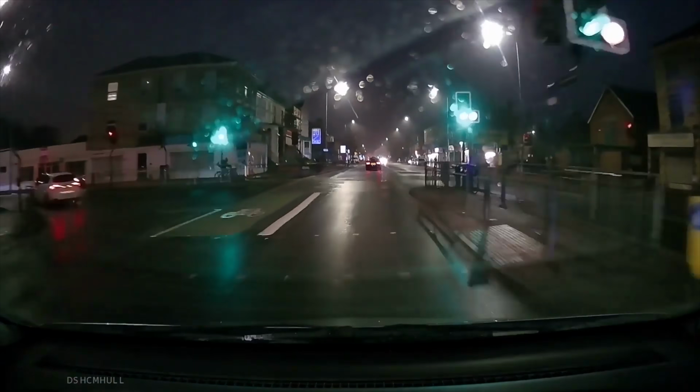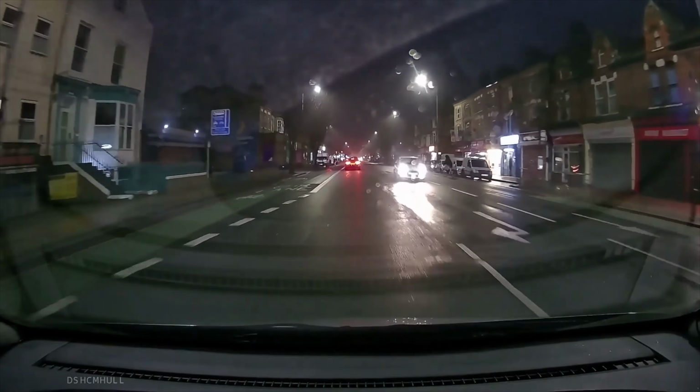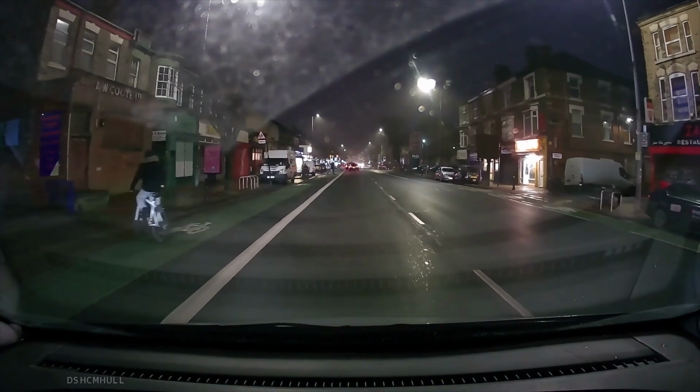Here's another clip from one of my viewers, and this time it's the cyclist on the right that's hidden. Oh my God! He was hidden behind the right A-pillar.